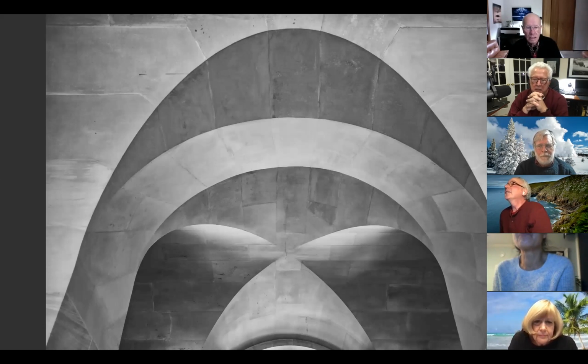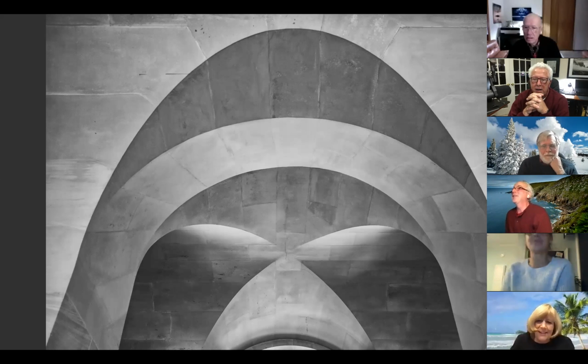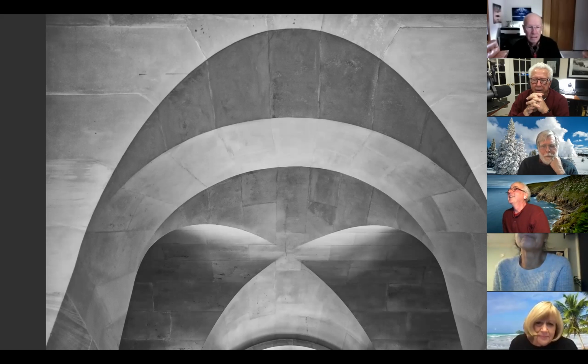And this is in a museum somewhere in Europe. I'm thinking it's in France, I think. This is a ceiling, and I just thought it looked like Darth Vader when I started processing it. That's nice. Really nice.